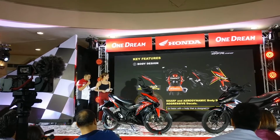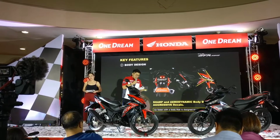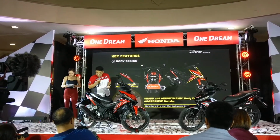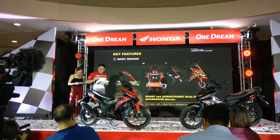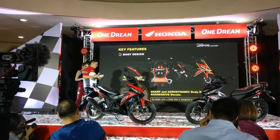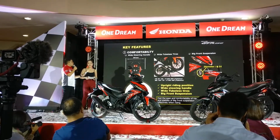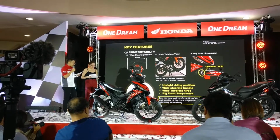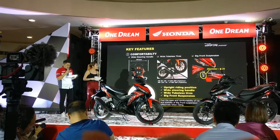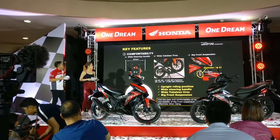And for the body design, let's take a closer look. As you can see, it has a sharp and aerodynamic design with a body shape complemented by aggressive decals that give the rider the ace look. And of course, feel the ease and comfortability of riding with an upright riding position, wide tubeless tires, wide steering handle, and big front suspension.